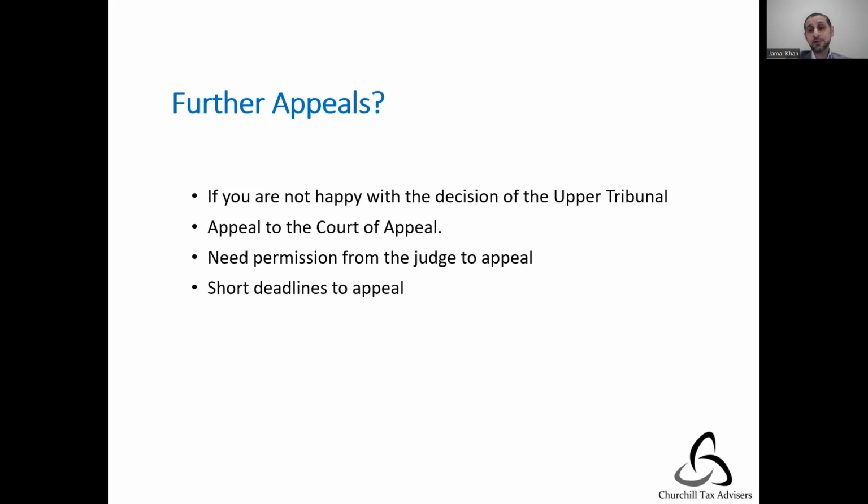But what if you're not happy with the Upper Tribunal decision either? Then you go to the Court of Appeal. At that point, you will need permission from the judge to appeal. There are short deadlines to appeal. Obviously, as these things progress, you're incurring more and more costs. So if the tax at stake is not very high, you can take a view on whether you want to spend so much money.